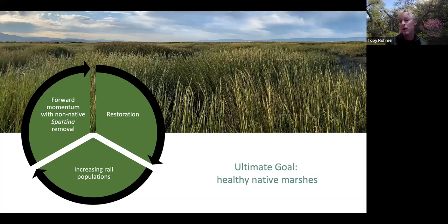So that's why we focus on these two, because they're both very beneficial, especially for rails, but also for salt marsh harvest mice and black rails and other sensitive species in the marsh.